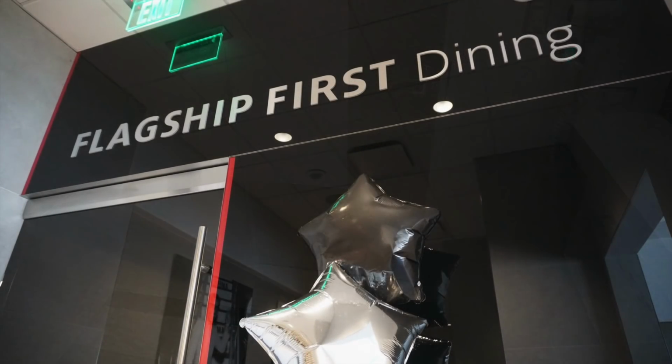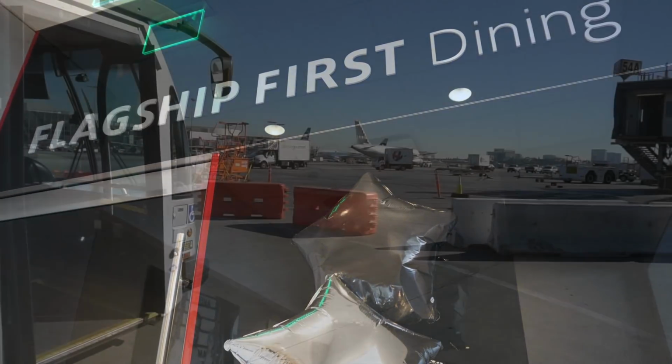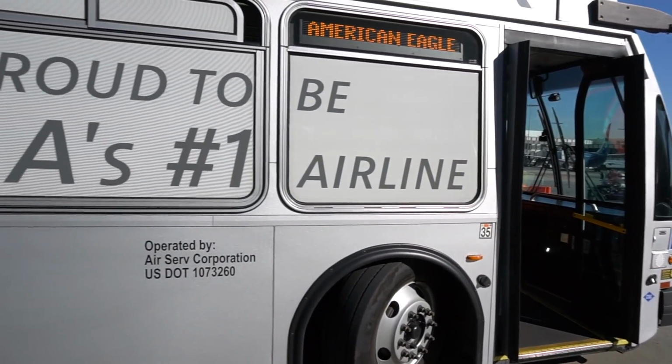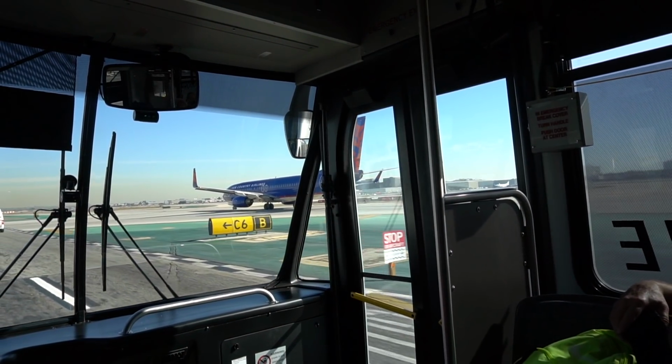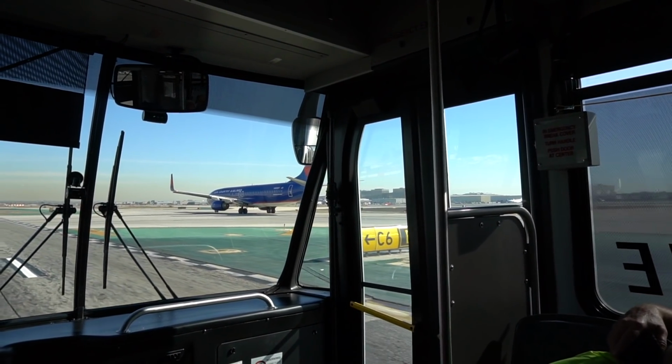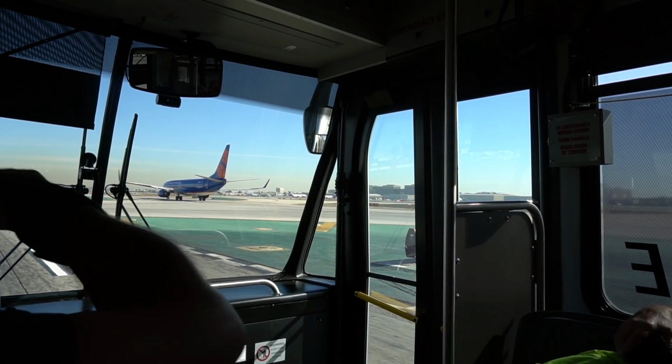Now there's also the Flagship First dining area where there's full table service. Unfortunately, this pleb wasn't allowed in there as you had to be flying long haul. Anyway, that's enough of the lounge, and it was time to head off to Terminal 5 and then a bus to the remote terminal that American Eagle used for their Embraer 175 fleet. Here we are, losing a drag to a 737.